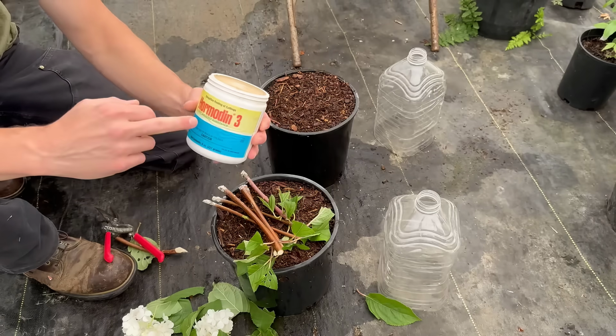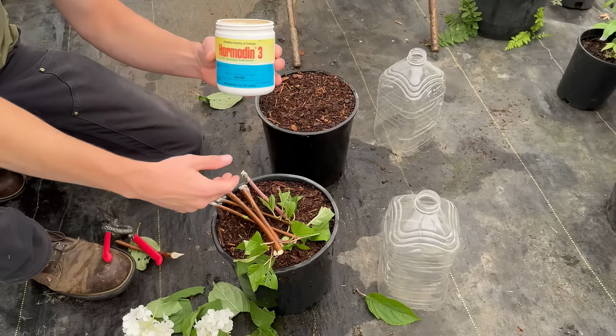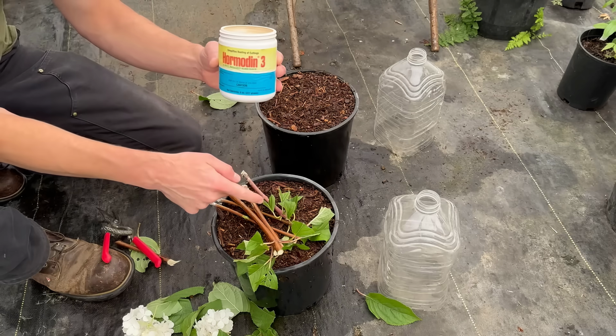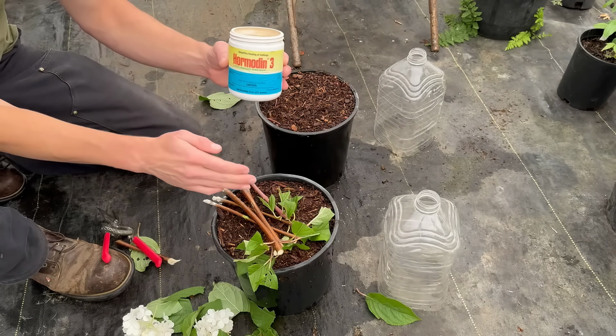And so I have it on hand all the time, but I've dipped it in here, and what I'll usually do is let these guys sit on the side for a few minutes and kind of absorb some of that hormone, and then we'll use a little dibbler, and we'll poke some holes in here because the dibbler police are out as usual, and we'll get these guys stuck.